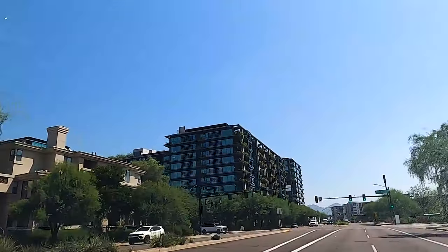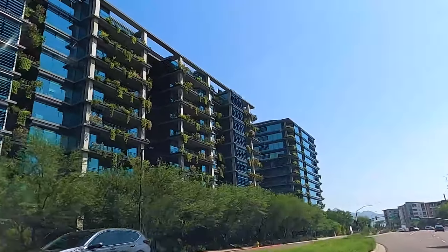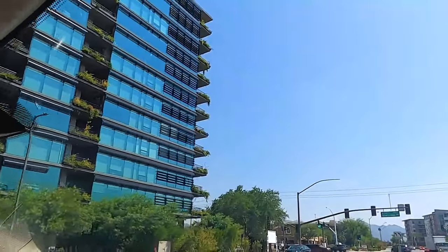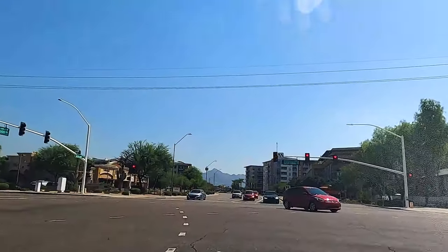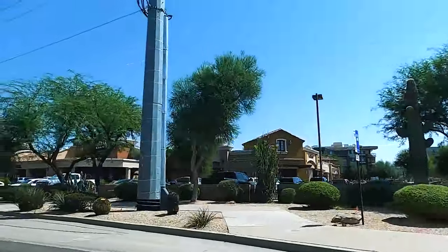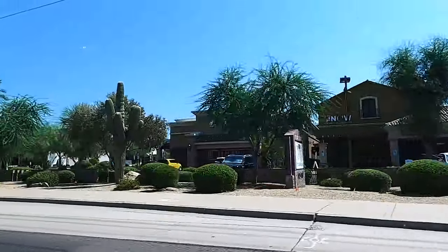And then off here on the left-hand side, you have the Optima Kierland. This is an extremely nice development. You probably saw earlier in the video the Optima Camelview. Those are actually the same developers and builders of both projects, as you could probably tell, with the all glass and the balconies, a very contemporary look. Those units range from about a million up to several million based upon what level you're on and how big your unit is. And then of course the penthouse suites are just outstanding.